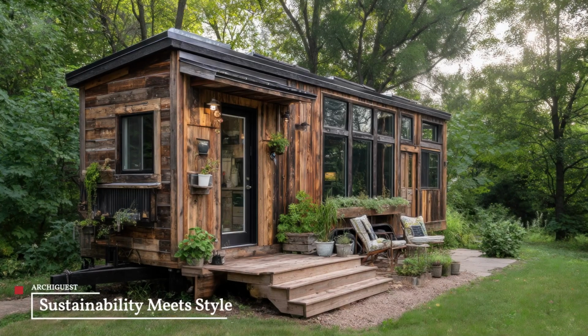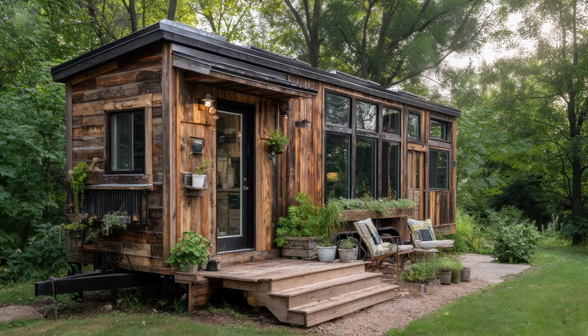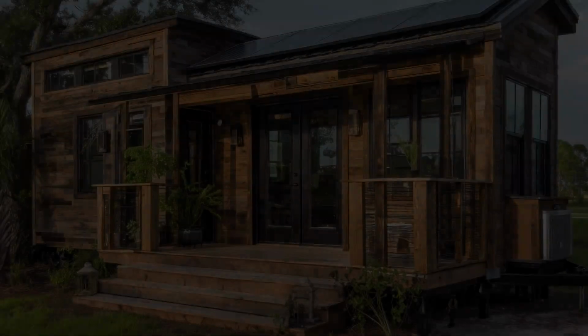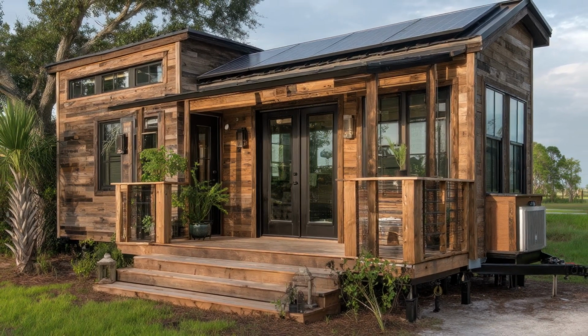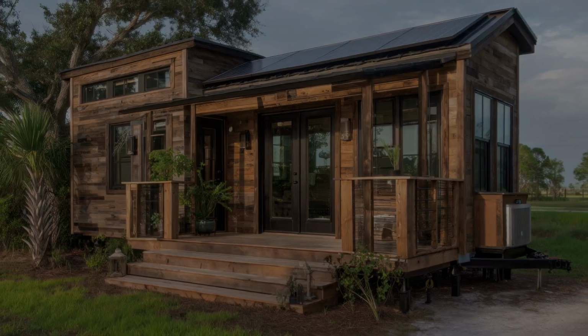Built with sustainability in mind, this tiny home features energy-efficient windows, solar power, and reclaimed materials. Water-saving fixtures and composting options make off-grid living possible. And yet, none of these features compromise the style. This house proves that being environmentally conscious and stylishly cozy can go hand in hand.